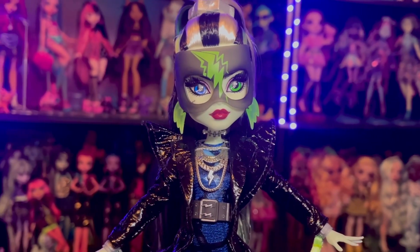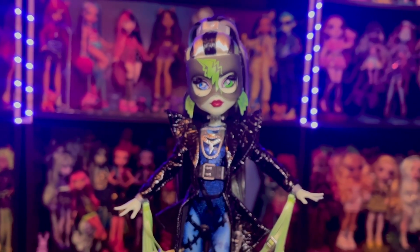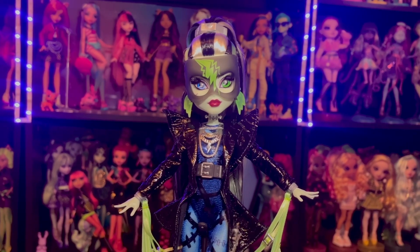Okay, I did it. Frankie's been unboxed. I feel like I have sinned. No, it's okay. Here's a quick look over Frankie's details.